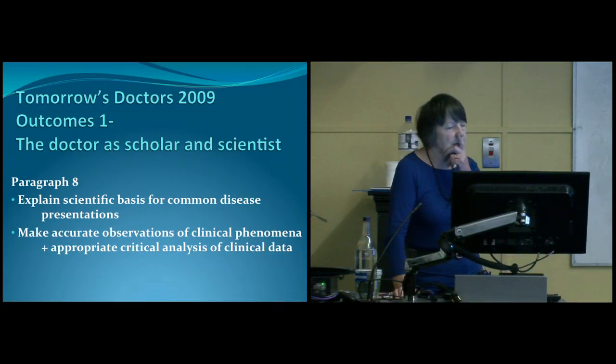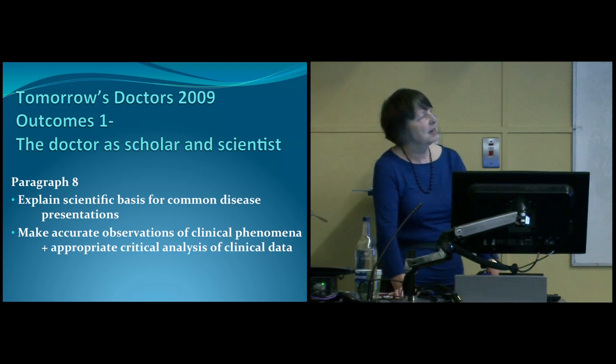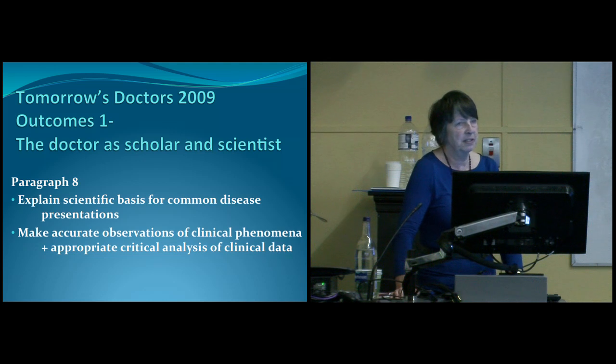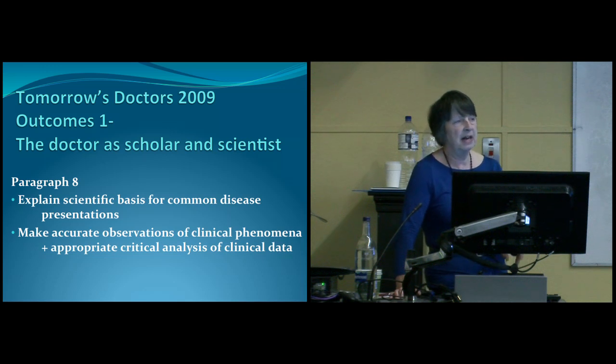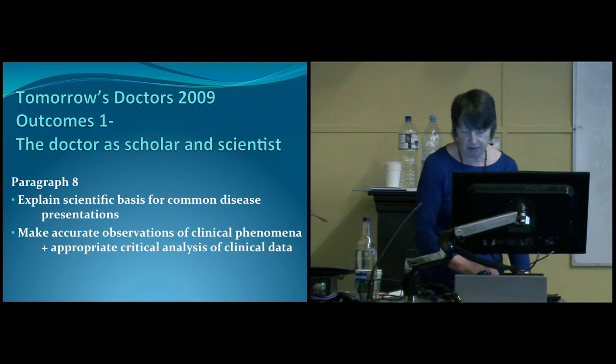And in the three outcomes of doctors, one is the doctor as a scholar and scientist, and one of the paragraphs there said that they should be able to explain the scientific basis for common disease presentations, which means really they need to be exposed to science teaching, to a scientific approach to be able to do that. And then linking it with the clinical, they must be able to make accurate observations of clinical phenomena and appropriate critical analysis of clinical data, which also comes from a research-based training.